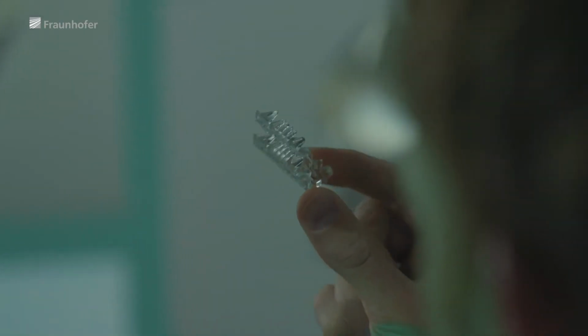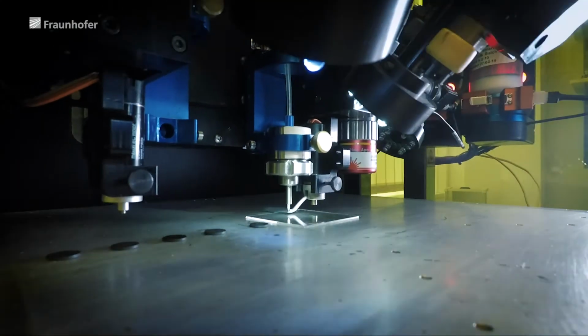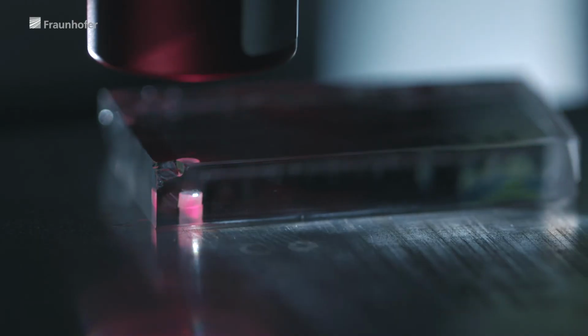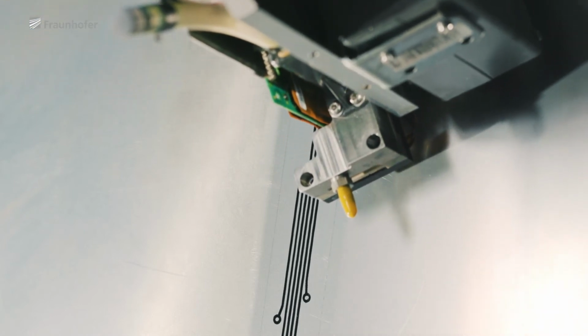With digital printing and laser processes in mass production, volume products can be individually designed to save resources and be cost-efficient right up to the unique specimen.